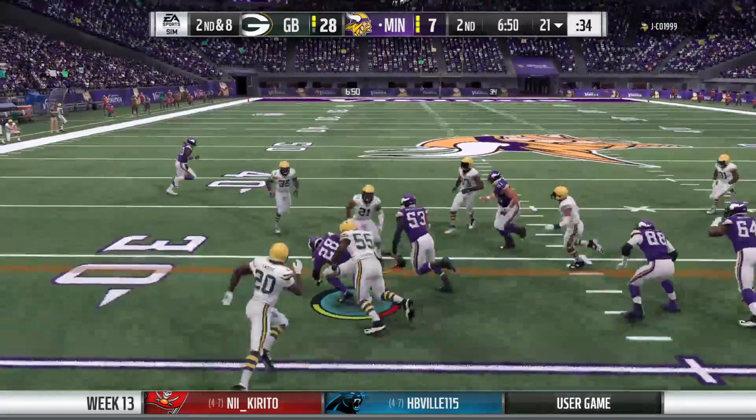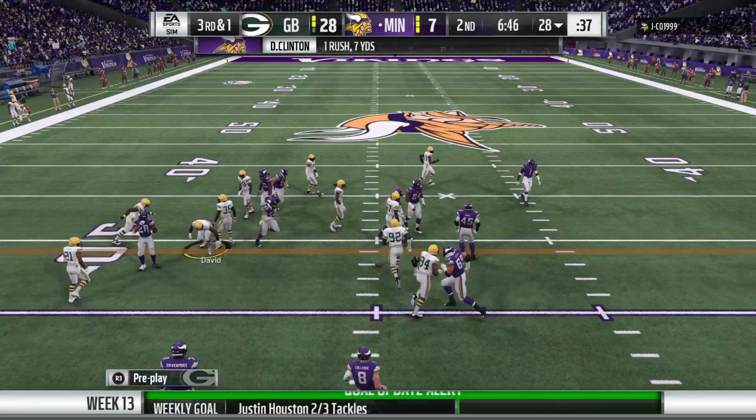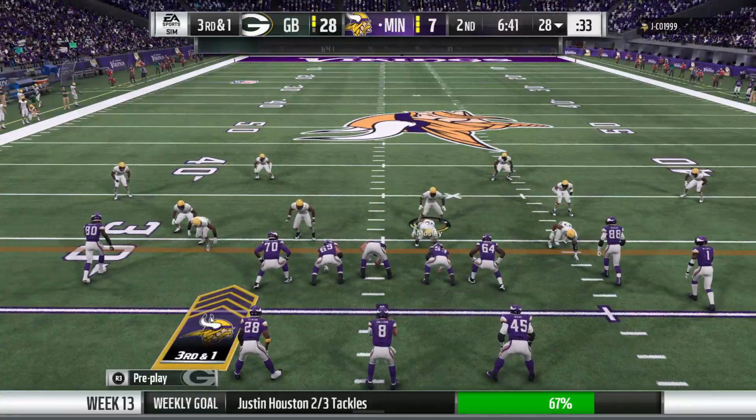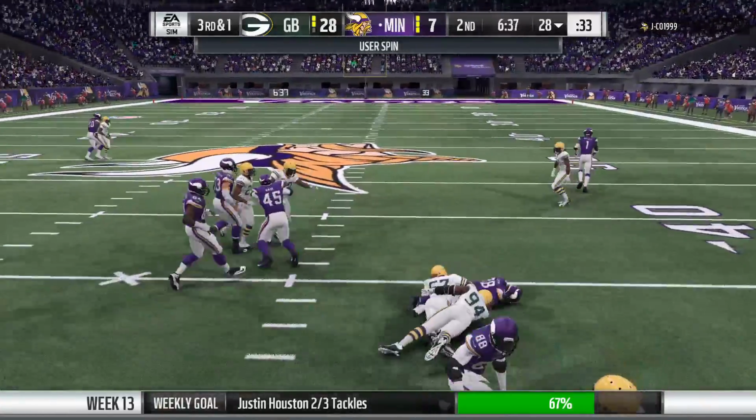They'll run it now out of the gun. And he'll be brought down here at the 28. Good work to pick up 7 yards there. That gets him into a 3rd and 1 situation. I thought that was a good call. Passing situation on 2nd down. They hit him with a draw instead and pick up nice yardage.